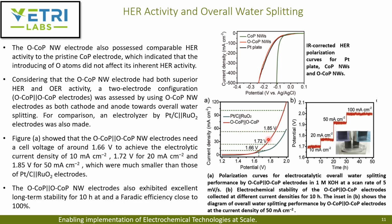And as we see here, the overall potential to achieve a current density of 10 milliampere per centimeter square was about 1.66 volts. Whereas to obtain a current of about 20 milliampere per centimeter square, it's 1.72 volts for the oxygen functionalized cobalt phosphide, and it's 1.85 volts for 50 milliampere per centimeter square. Whereas when we compare with platinum carbon, all these potentials are shifted relatively higher, and there is a higher overpotential for these current densities.